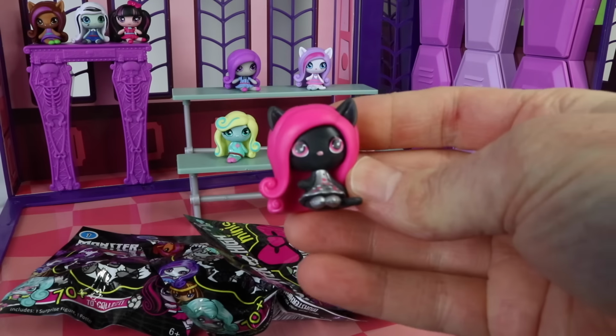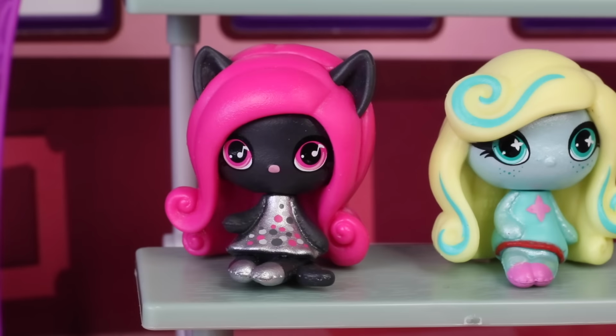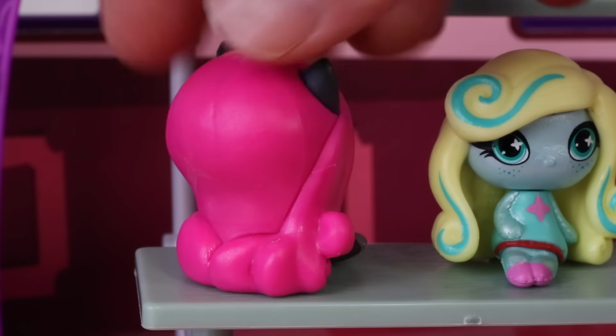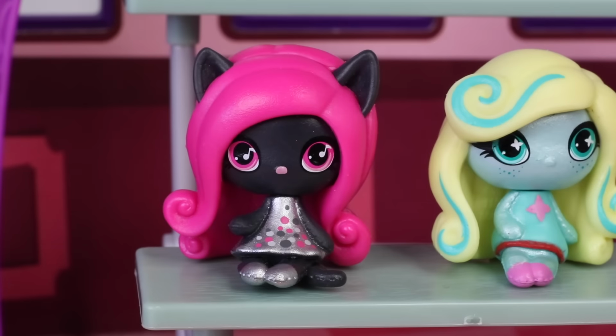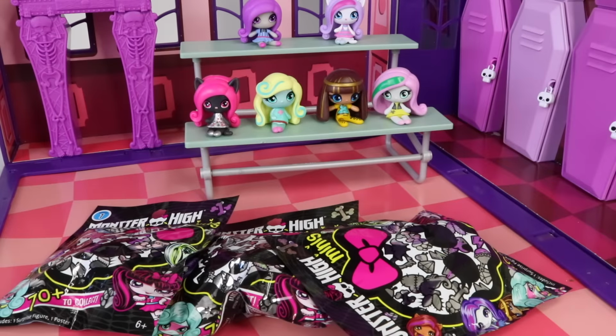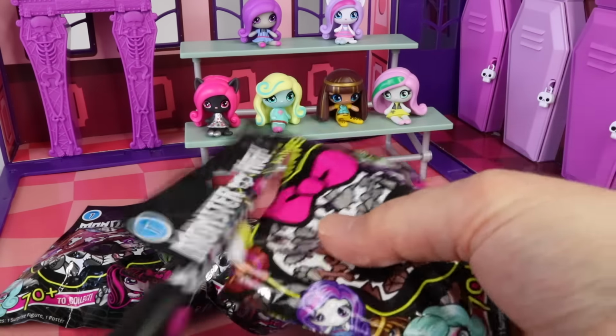Oh, and I just got Caddy Noir. And here she is up close, and she looks really cute in her metallic silver dress, and it has pink, grey and white polka dots on it. And she's also wearing matching silver metallic shoes. And this is what she looks like from the back, with all her pink hair going on. And Caddy was a great find and also a great new addition to my collection, and hopefully I get something equally as cool in bag number 2.